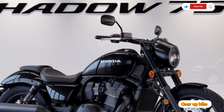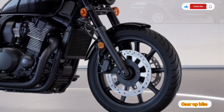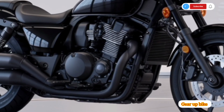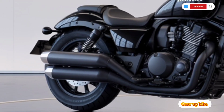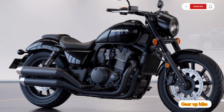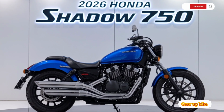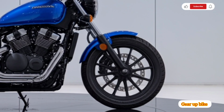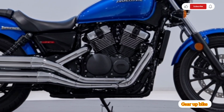If you're looking for a dependable cruiser that's easy to live with, beautifully built, and capable of turning heads every time you roll by, the 2026 Honda Shadow 750 deserves to be on your list. It's not a bike that shouts for attention, it earns it, effortlessly. With a combination of timeless design, refined performance, and unbeatable reliability, this machine stands as proof that sometimes evolution doesn't mean changing everything, it means perfecting what already works.